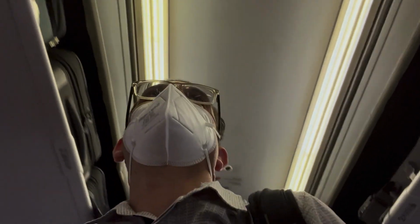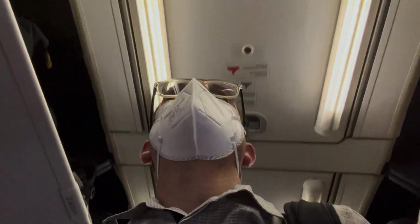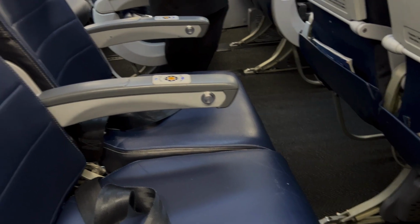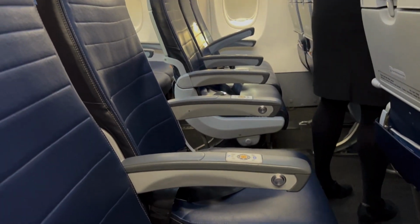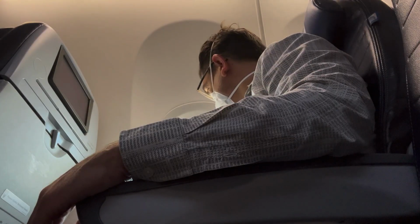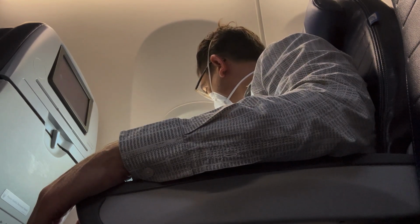All right, it's time to board flight number 2 for the day. I'm glad everything worked out, but I have to admit that with that delay, I was stressed about making my next flight. I'm so glad I'm here now. All right, 14F here on the 737-900. First step, open the window. It's now time to start the whole flight process one more time.